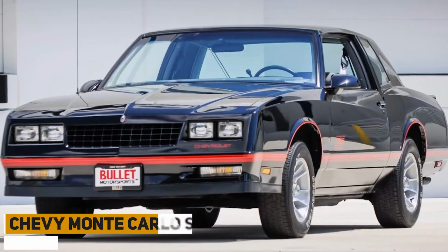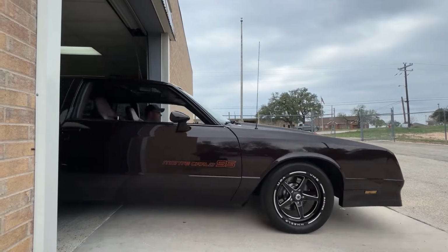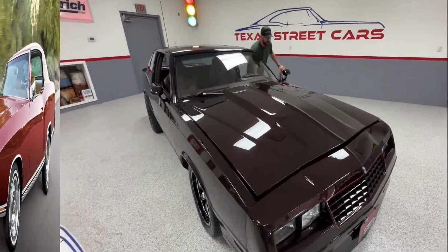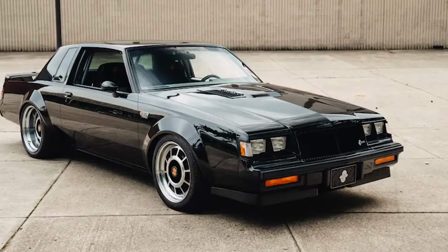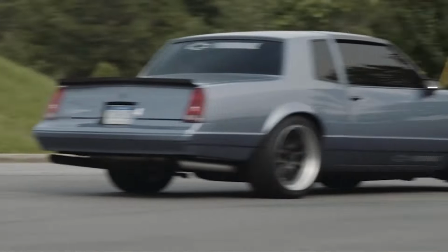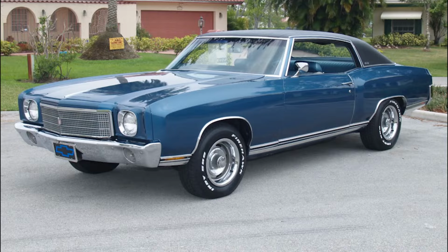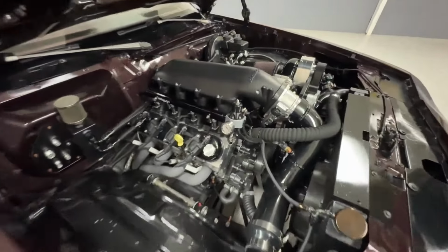Let's get started. Number 5. Chevy Monte Carlo SS. The Chevy Monte Carlo SS is a classic car loved by many for years. It came out first in 1970 and was part of the G-body platform, shared with other cool cars like the Buick Grand National. The Monte Carlo SS had different versions over the years, but the first one from 1970 to 1971 stood out with its V8 power and sporty suspension.